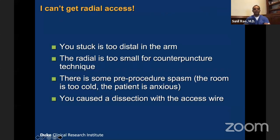Well, I think there are a couple of things you need to keep in mind. The first is that maybe you stuck too distally in the arm. And we'll talk a little bit about this. So remember that where you're getting radial access is not where you're putting arterial lines in the ICUs. This is a common misconception, particularly for folks who are new to the cath lab. They'll say, well, I get ABGs all the time, and I put A lines in. I'm just going to stick exactly at the wrist.